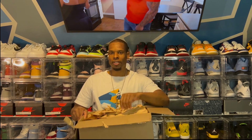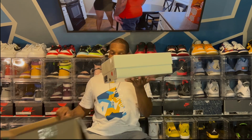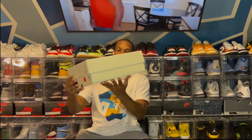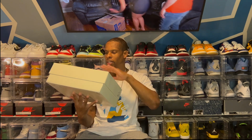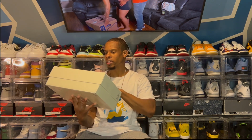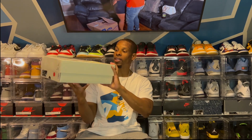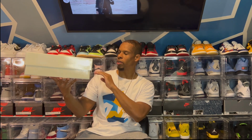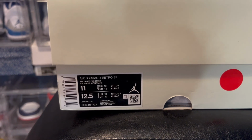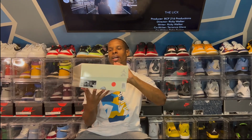But enough with all that. Let's get into the shoe that we here for. I pay resale for these. And from the box, you should already know what they are. As you can see, we do have this nice box. You got a light gray, grayish color Jumpman on there. You got this cream, beige, shiny box. You got Nike SB branding with the Jumpman logo on the lid. The tag reads Air Jordan 4 Retro SP. The color is sail white, pine green, and of course, this is your boy's personal pair, size 11.